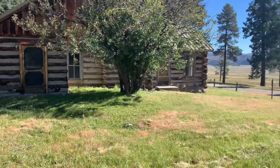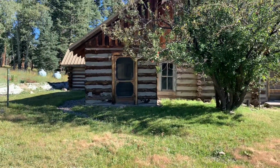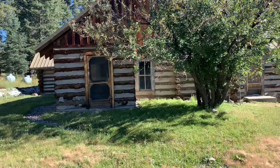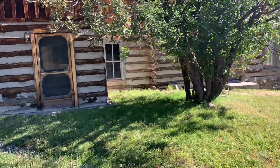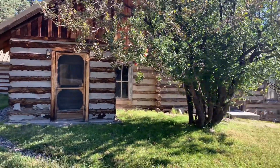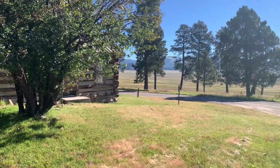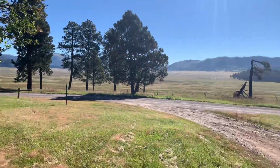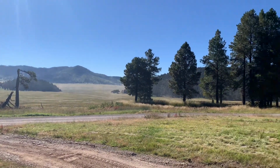We're limited on our tour to outside only. We're not allowed to go into any of the cabins, and I believe they are all locked, but of course we'll try the doors just in case. Again, as you can see, if this was your seasonal home, look at these tremendous views you would have.